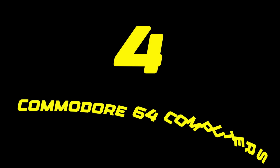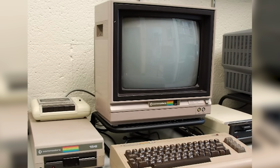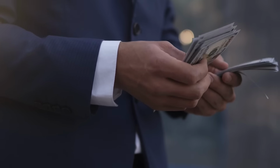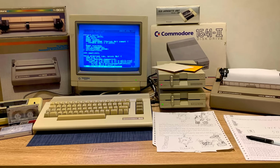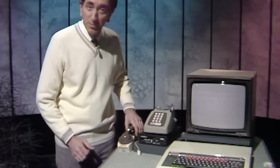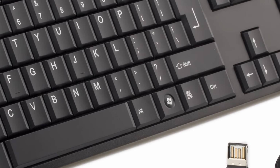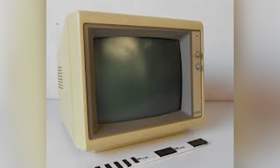4. Commodore 64 computers. The Commodore 64 was the best-selling home computer of the 1980s. Over 17 million C64s were sold between 1982 and 1993. What made it so popular? Well, for only around $200, you got a complete system with a keyboard, CPU, disk storage, and display monitor. It plugged right into your TV at home.